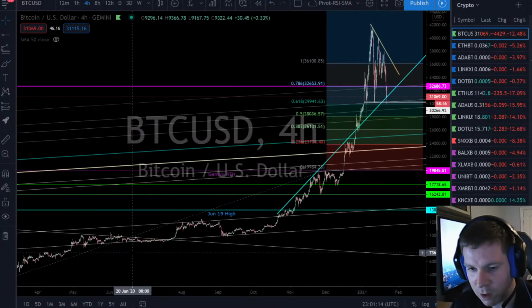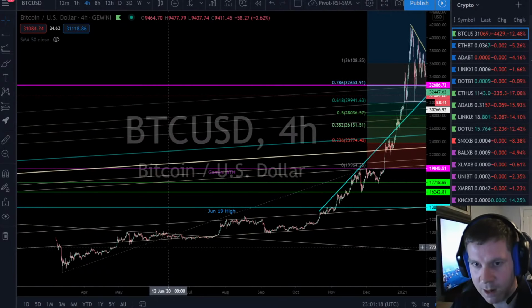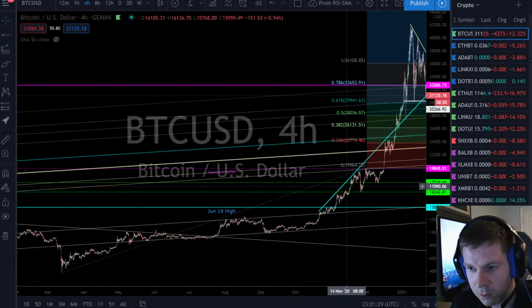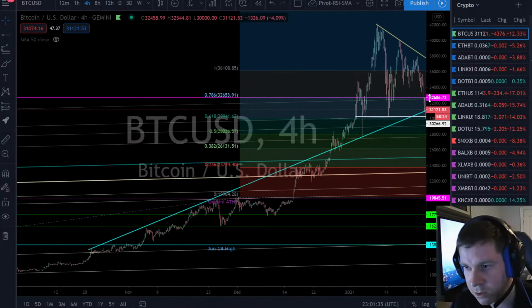So if we anchor, now this is the problem with extensions, is where do you anchor? And anchoring is a big deal in getting it right with Fibonacci levels in general, but especially in extensions. That means when you're moving out of a price range. So from this swing low to the swing high that I picked was the all-time high, and then I drew a Fibonacci extension from there, and I got 32,686 for a very key 786 level.